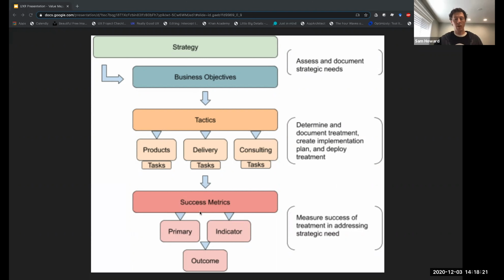And you need to define what types of metrics there are out there and which are going to be easier to tie to money. So primary metrics you can tie to money. Indicator metrics such as NPS or engagement are a little bit harder to tie to money. And then, of course, outcomes, which is where the rubber meets the road for stock, for shareholders, right?